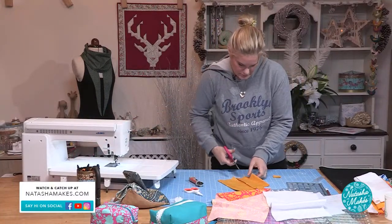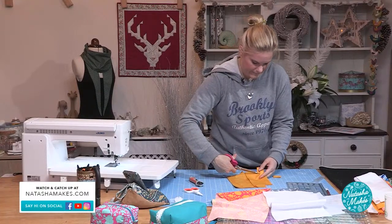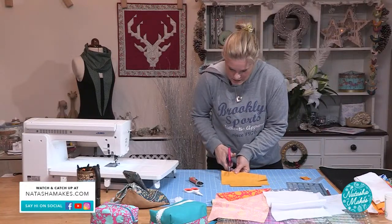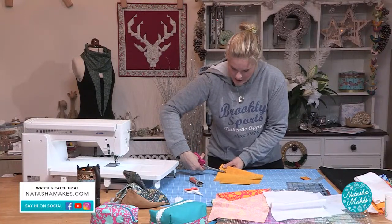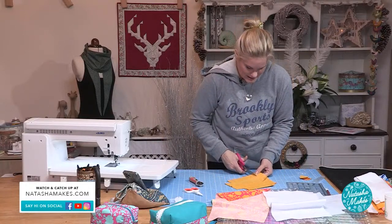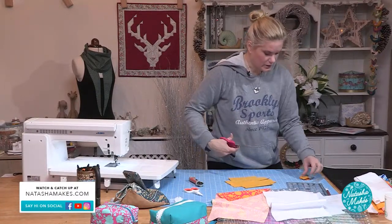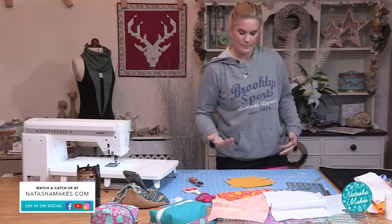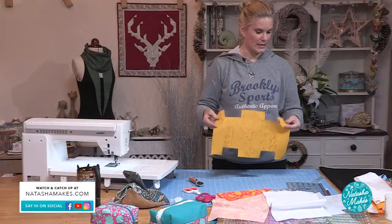They are really just thread snips, but these are your bigger ones. A scissor for every occasion. Spoilt rotten. It's the dream, living the scissor-based dream. I think I am a stationery girl, and I love my stationery, and that goes for scissors, it goes for blades for cutting paper as much as anything else. Just love it.